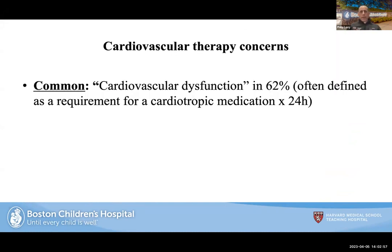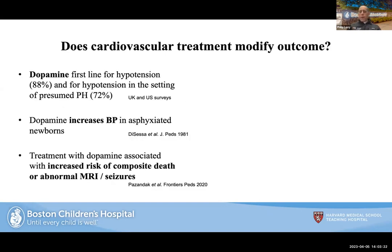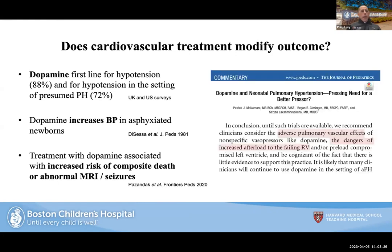The issue here is that cardiovascular dysfunction in one study was shown to occur in about 62% of the time and was often defined as just a requirement for cardiotropic medication. The issue is that the treatment with inotropes is so highly variable across clinical trials by different groups, making it really hard to come to a complete consensus. I highlight this work from Patrick that came out last year, looking at dopamine. For me, the take-home point is that, yes, it is the most commonly used medication for hypotension. And yes, it can increase the blood pressure, but it also has increased risk of composite death or abnormal MRIs. It also has severe impact on the pulmonary vasculature in high doses. So you have to be very careful with the use of dopamine. I personally don't use it, especially in this patient population.